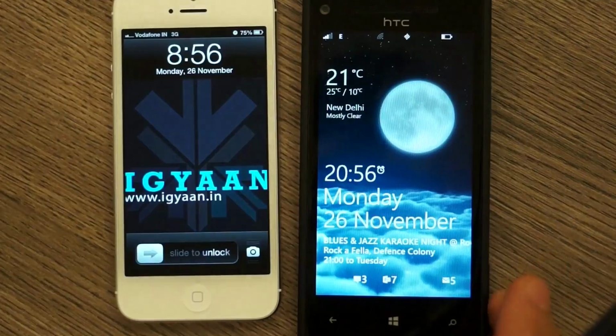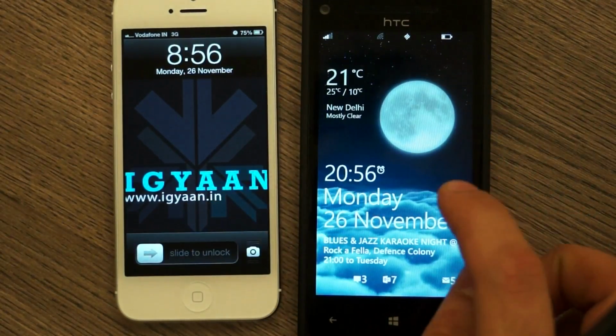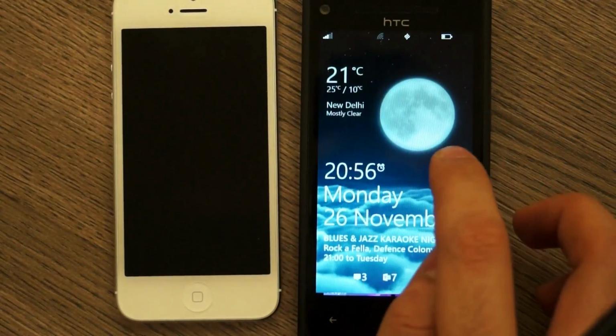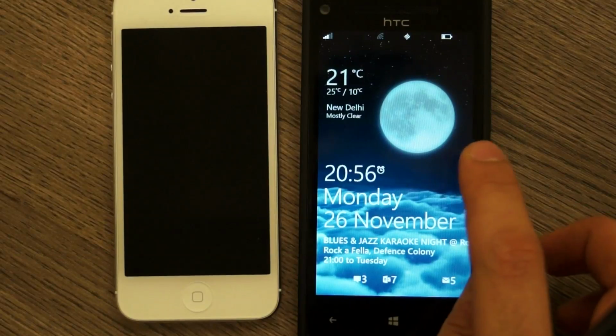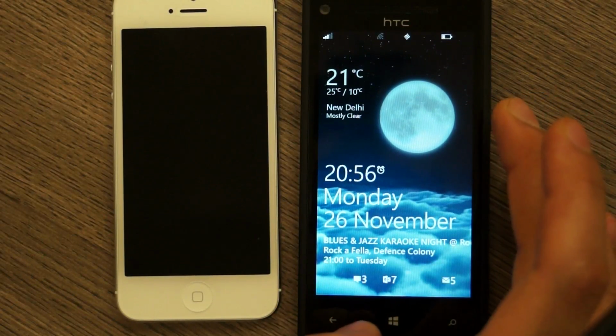If you look at the new Windows Phone 8 screen, now you have the ability to customize this. As you can see over here, I have the weather information showing up right now. You can also add your live feeds from Facebook or any other application that has tied up with Windows Phone to make that information available on the lock screen.